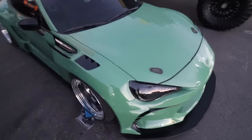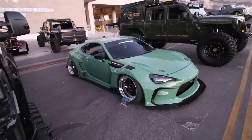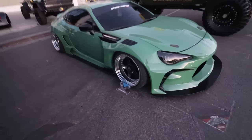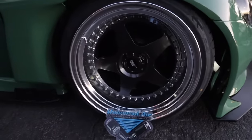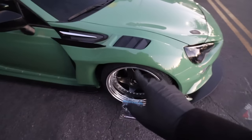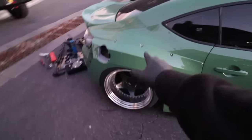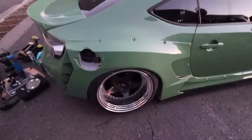I absolutely love it. It looks so freaking good with the new StreetHunter Gen 1 kit. We also have the new wheels. We have SSR FP6s, I believe they're called. I'm not too sure if I really mentioned these new wheels, but yes, brand new wheels with the brand new wide body kit. So nice. I'm just completely in love with this whole new setup.